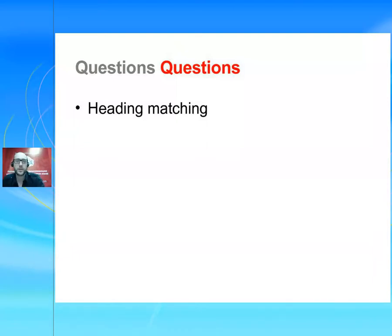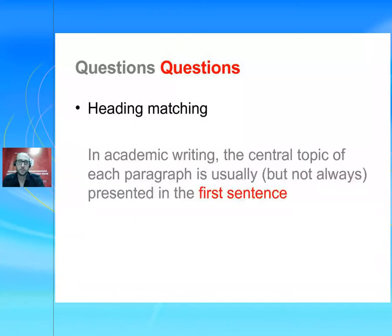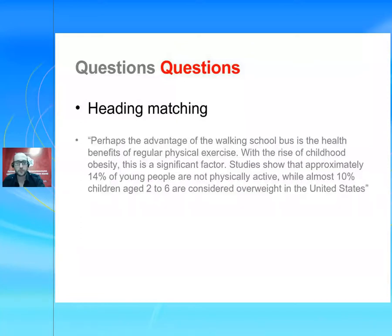A very common question is heading matching. Academic texts are usually divided into paragraphs. A very common test is to look at each paragraph and then match each paragraph with what you think is an appropriate heading. Let's have a look now at an example of a paragraph here. Remember that in academic writing, the central topic of each paragraph is usually, but not always, given to you in the first sentence. You might remember this from your writing. Okay, the first sentence, most of the time, usually tells us what the rest of the paragraph will be about.